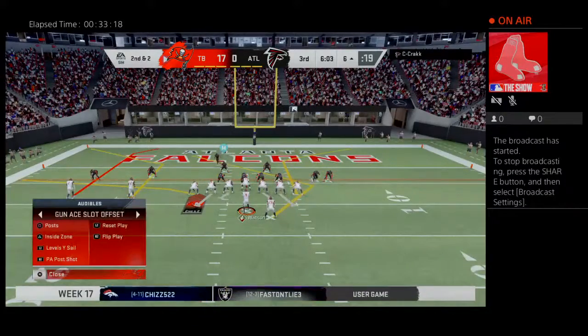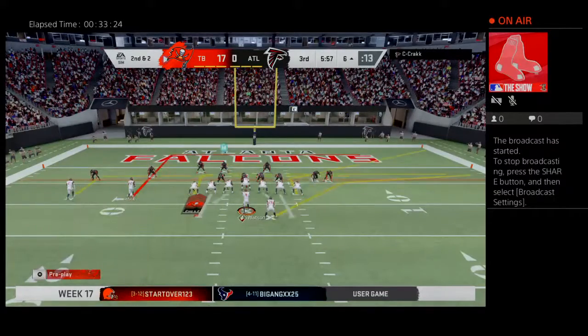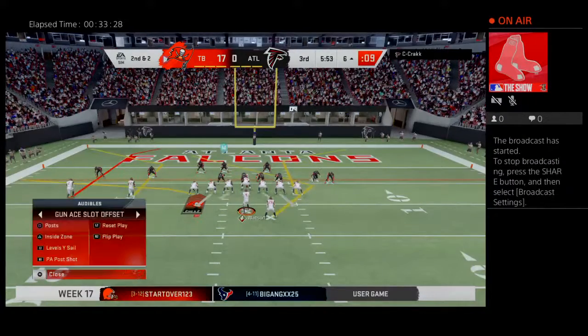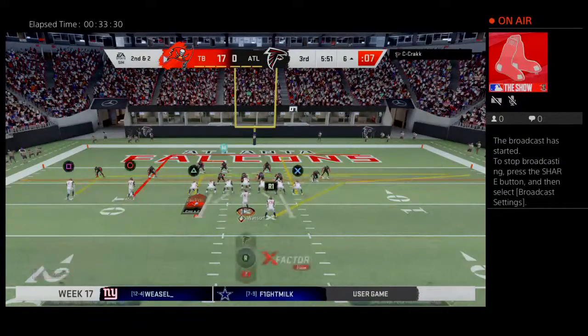Let's go, baby. Watch the safety creep. Check it out. Under 10, under 10, 10. Let's walk.